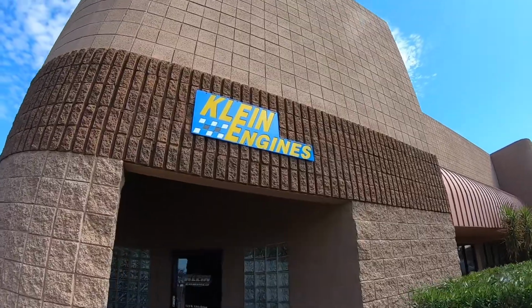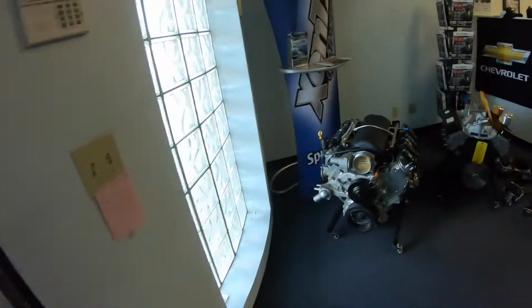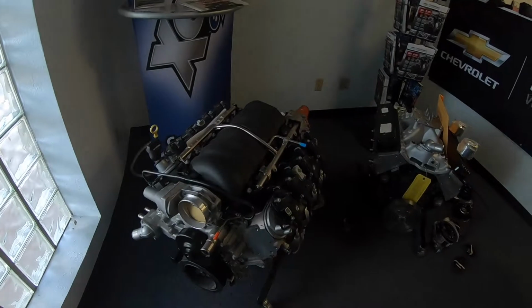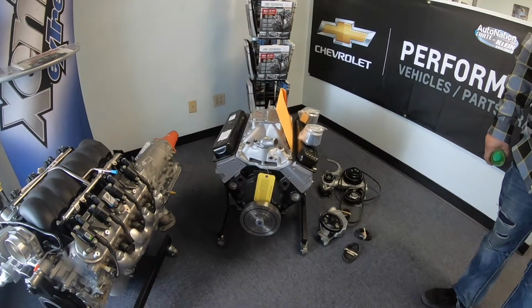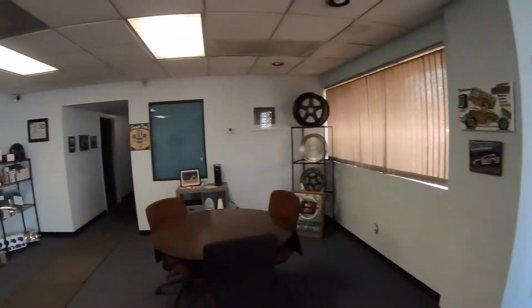This is the engine shop, Klein Engines. They do race engines and stuff. Come on in. Got an engine sitting, LS. Well, what's that? Small block Chevy. Cool little shop, but we'll keep you updated. Let you know what else we can show you, what we're gonna end up doing to our engine. See you in a minute.